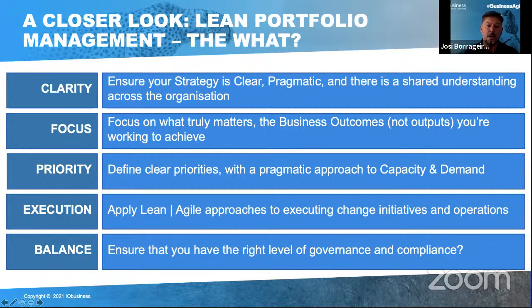So in our approach as IQ Business, we've considered both the enterprise business agility through the Agility Health environment, as well as the Scaled Agile Framework, SAFe, in terms of building out our LPM offering, which then obviously makes us the best of both worlds, but cognizant of emerging practices and patterns in both those frameworks.